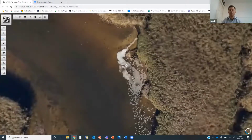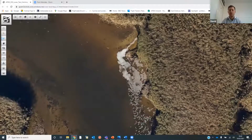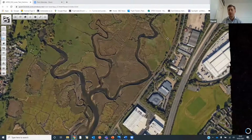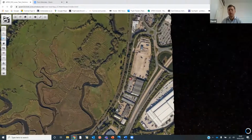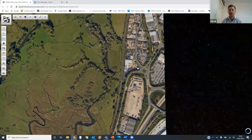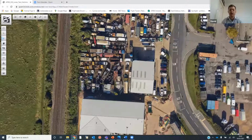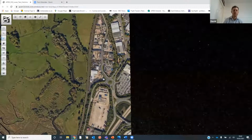So here's an outfall. This wasn't known about by the water company. It shows you the level of detail that you can see. Something coming out of that, something that you could do a bracket sample up and downstream from. We thought that it might be coming from this breaker's yard up here. That pipe seems to be tracking back towards there.